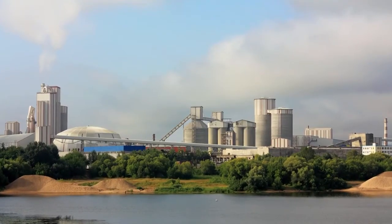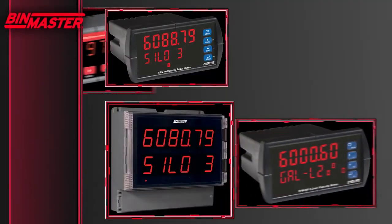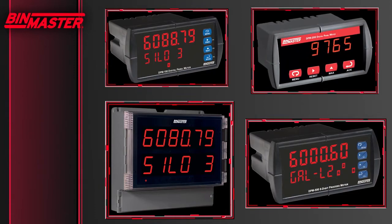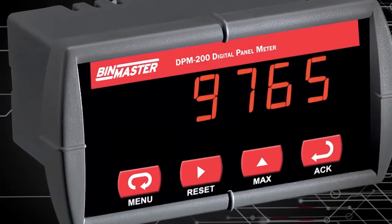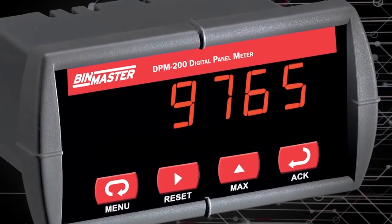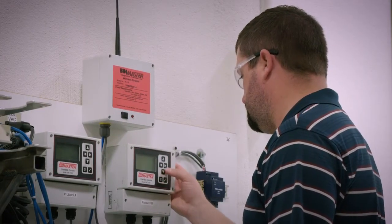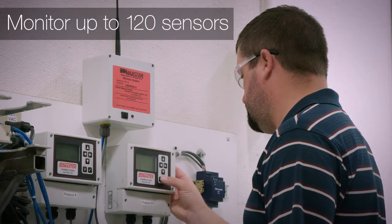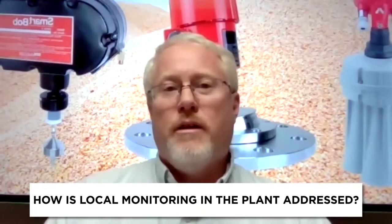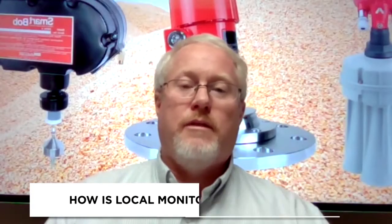What a lot of people are doing with local monitoring is they're using local displays. We use our digital panel meters to accomplish that. This is just a small device that can be put into a panel, or we can provide a panel with them, that takes the sensor data and displays it in an electronic format. In this case, we have digits that are displayed. This gives them instantaneous feedback on what their sensor level is, so they don't have to wait for it. They can make their decisions right there and then. Generally speaking, these are put at the base of the silo or back in the control room, so again, they can have that instantaneous feedback.